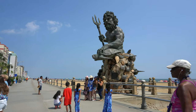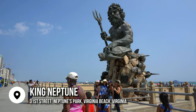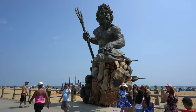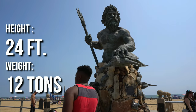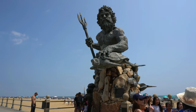After the 20-minute walk, we have finally reached one of the most iconic spots in this area, King Neptune statue. This 24-foot, 12-ton bronze statue stands at the gateway to Neptune Festival Park here in 31st Street.